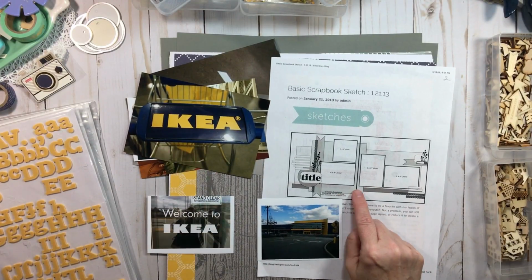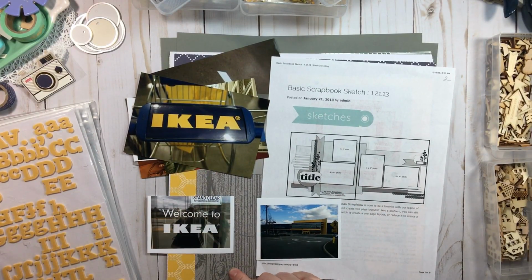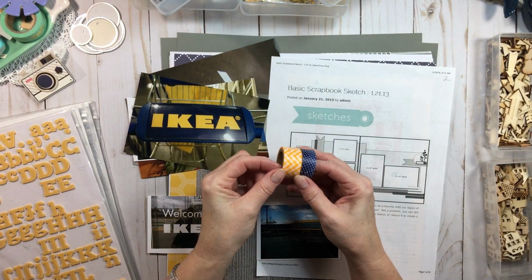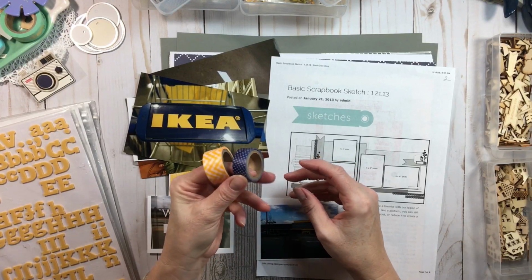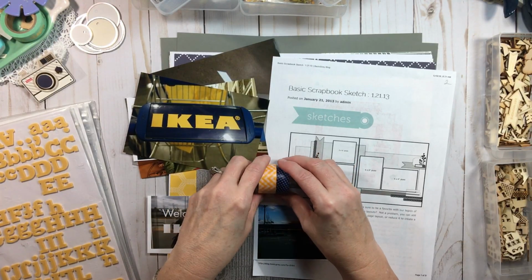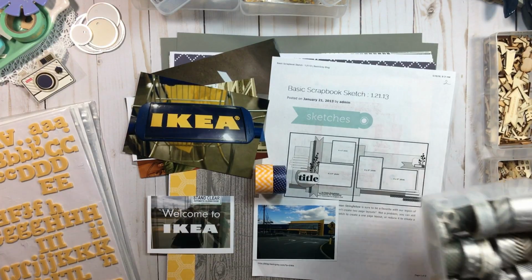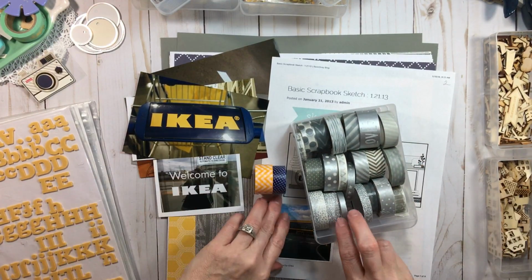Oh, I don't have any scraps other than this gray, so you know I'm going to have to go for washi. These were on my desk from yesterday's layout, and I thought, well, I need some silver or metallic. So I went to my color boxes, and I will be talking about these coming up very shortly.